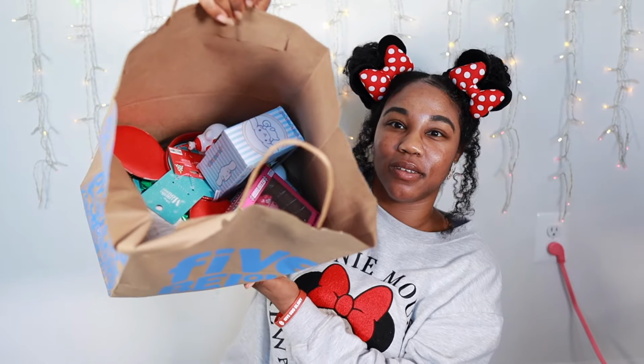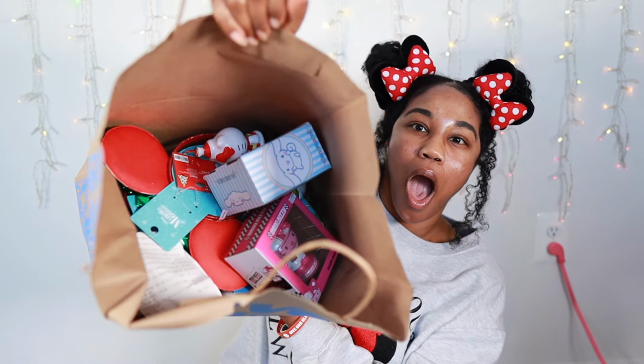I'm so excited, y'all. Okay, great purchase. I am thrilled. We are gonna roll into this Five Below bag. Y'all, I did damage. Like, can you hear me? Like, look, look. So I got two of each design.